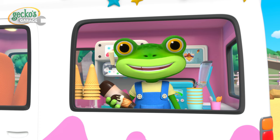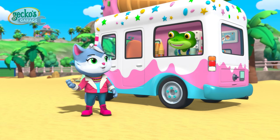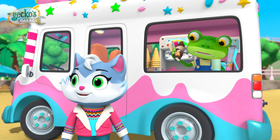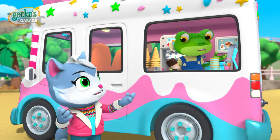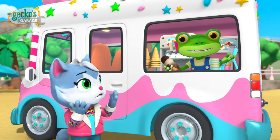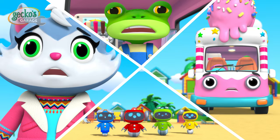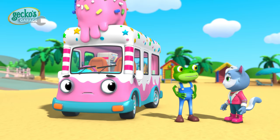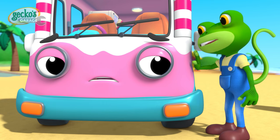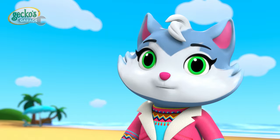Hello, everyone. We're at the beach, cooling off with some ice cream. And we're not the only one. Huh? What's wrong, Gecko? I'm not sure Vicky has enough sprinkles and toppings for everyone. Sticky screwdrivers! We need to get some more toppings! And fast! Vicky will be really sad if anyone misses out on a special ice cream. We'll take Helena. She's the fastest friend for this job.